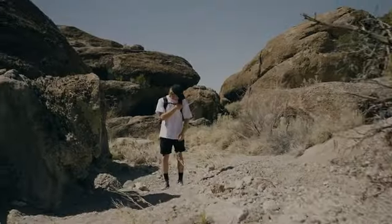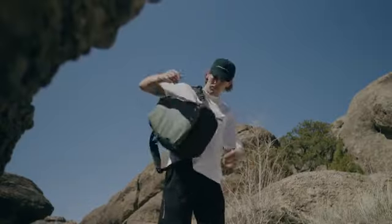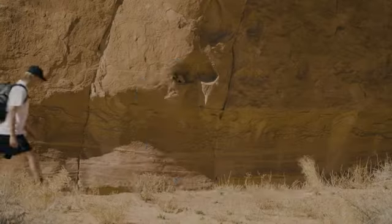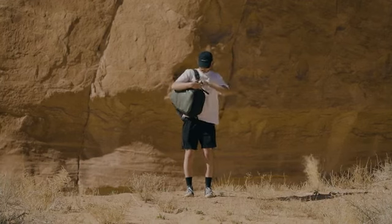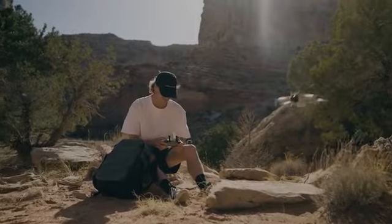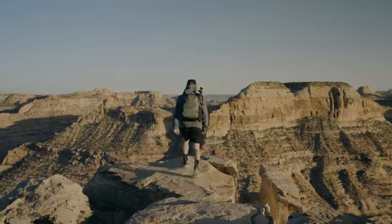We've also designed two side accesses on this bag so that A, you don't have to set your bag down when you want to get something out of it. And B, that you could have two different spaces that you can access quickly off your shoulder. So you can grab a camera and a drone. You could grab a camera lens and a couple extra lenses on the other side, or you could grab a camera and snacks. Whatever you wanna do, you've got two different spaces that you can customize to fit your individual workflow and quickly grab your gear.